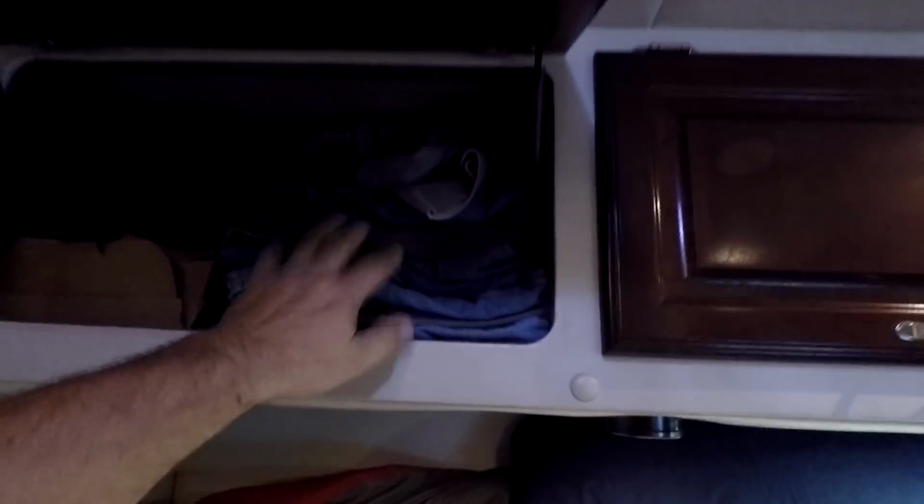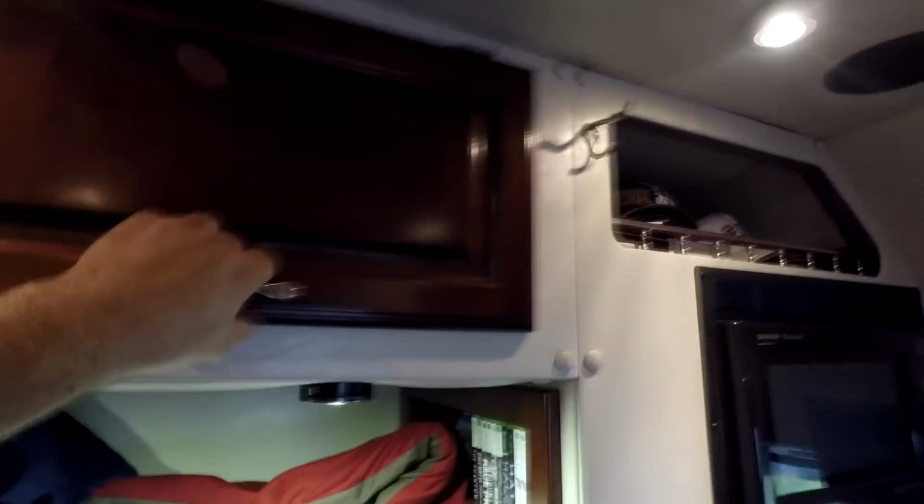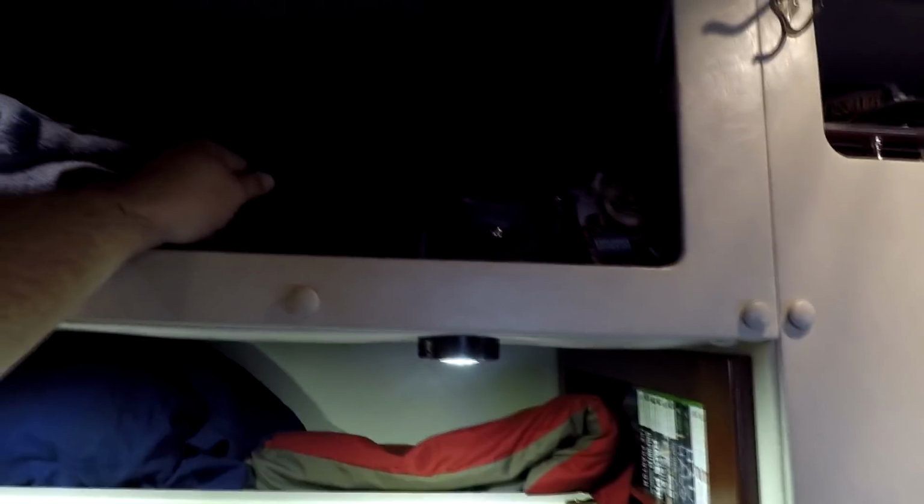All right, we got cabinets up above. Okay, jeans and shorts, pants. Got more back in there. This is paperwork for work business. This is socks and underwear drawer. You don't want to look in there. This is a shower, extra towels, shower kit, medicine kit, DVDs.